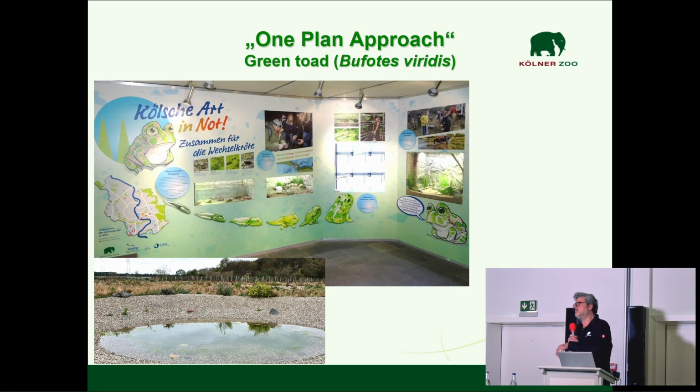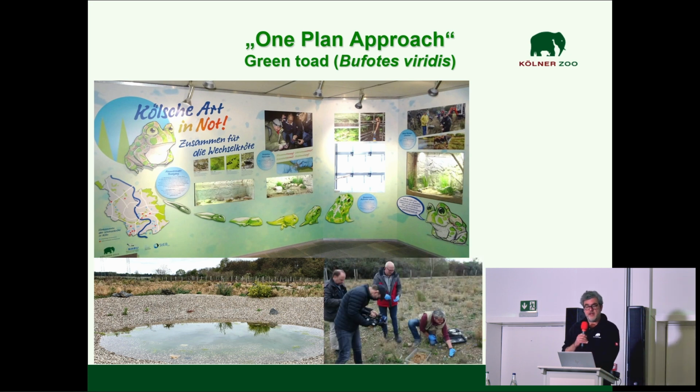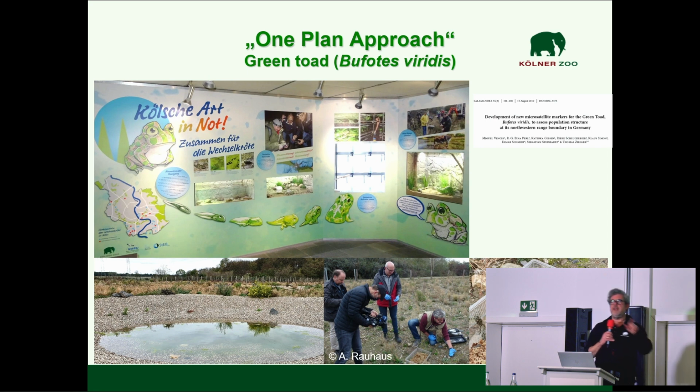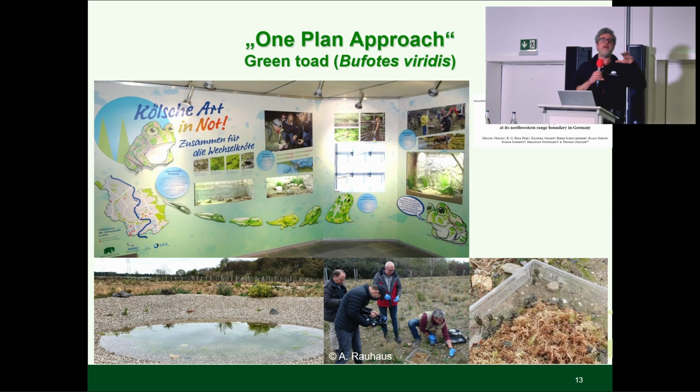And this is the in situ aspect, creating new habitats. The ex situ aspect is rearing animals which would not have a chance in nature. And then we do the release action. Alone in the year 2021, 1,500 toads, which is a convincing number, which really helps the diminished natural populations. And the One Plan Approach is not only in situ and ex situ, it's also on top different expertises, which is very important, like the three musketeers, everyone together, yeah? Then we are strong, and this is quite cool.